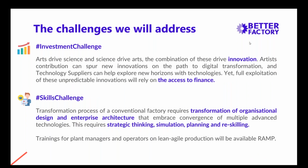Furthermore, some other challenges that manufacturing companies may come to face during their lifetime are the investment challenges. And this is where we come with the innovative idea of art involved with science, and the combination of these two can drive innovation. So artist contribution can spur new innovations on the path to digital transformation, and technology suppliers have a very important role as they can help explore new horizons with technologies. Full exploitation of these unpredictable innovations will rely on access to finance.